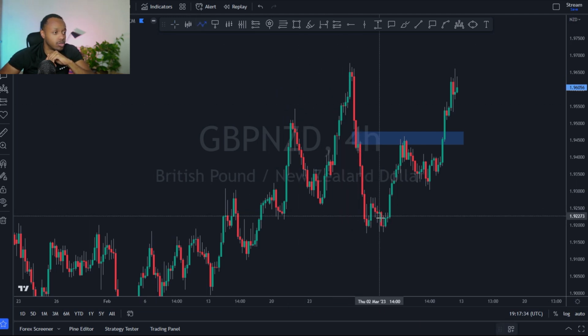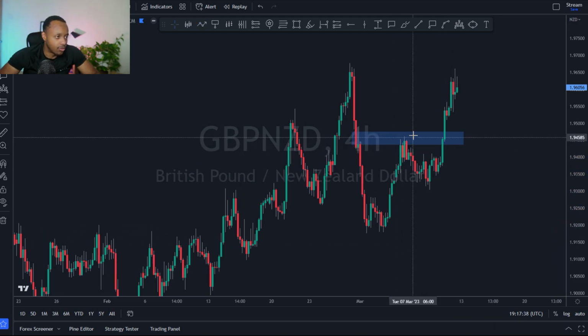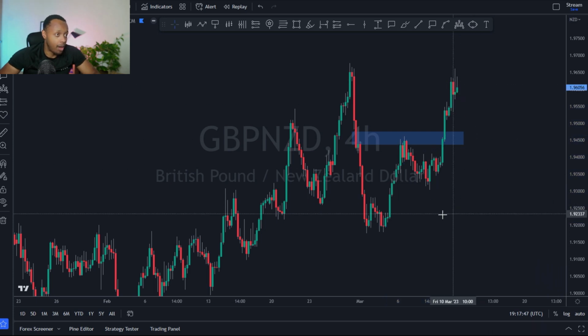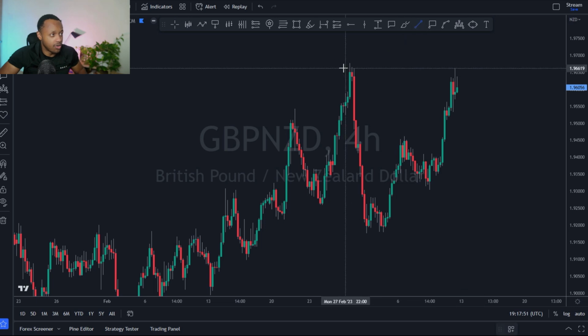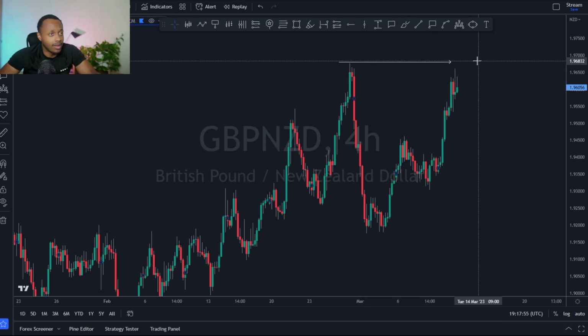As I said, we're looking for some retracement, a lower high, and then a continuation. However, when we got to that level, the market was quite corrective, and we actually had the impulse in the other way, correction, and then we had an impulse in the opposite direction. So for pound NZD going into next week, I'm actually looking for more upside for this one, especially if you can take out these highs here and get a candle closure above those highs at 1.968.